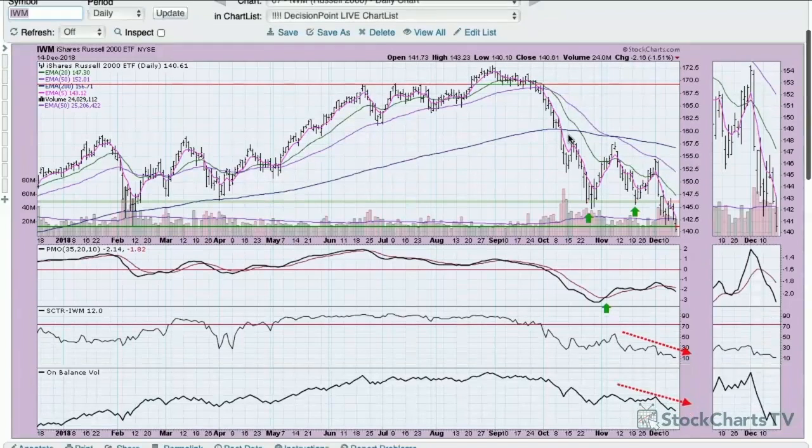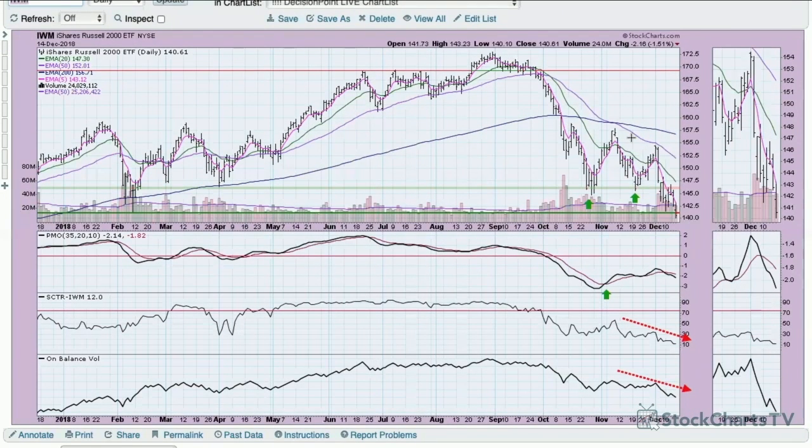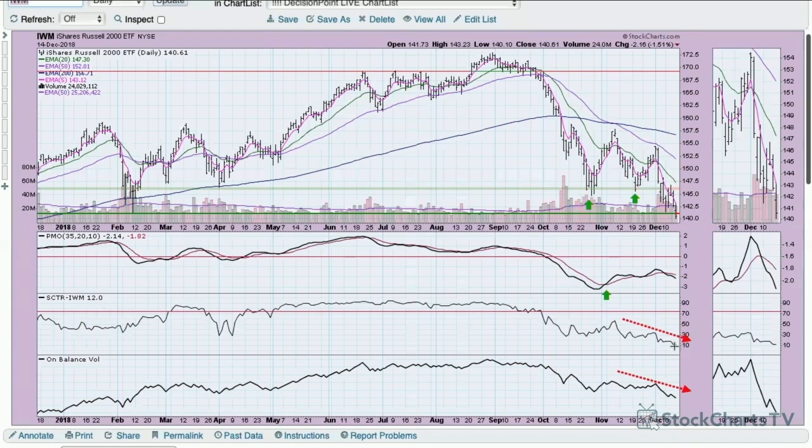All right, IWM, and here we are. With IWM, we're having the same problem. We had the breakdown below those February lows, ugly scooter, ugly OBV.